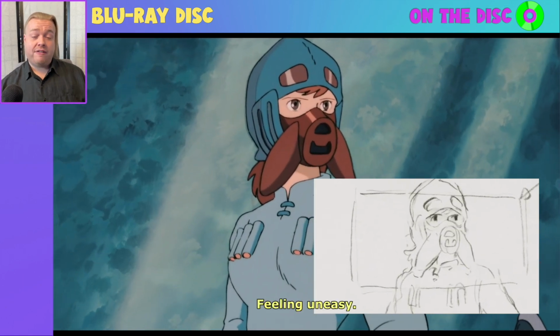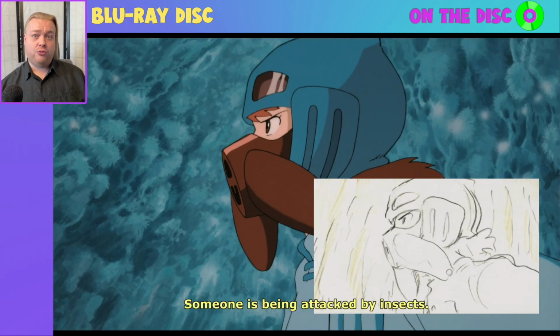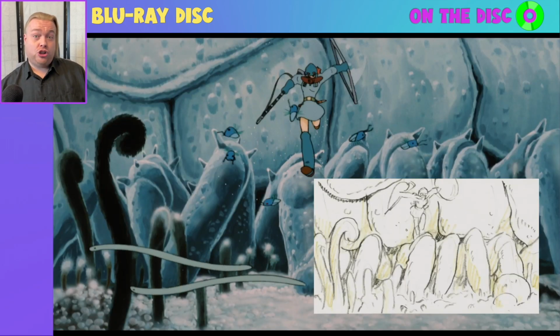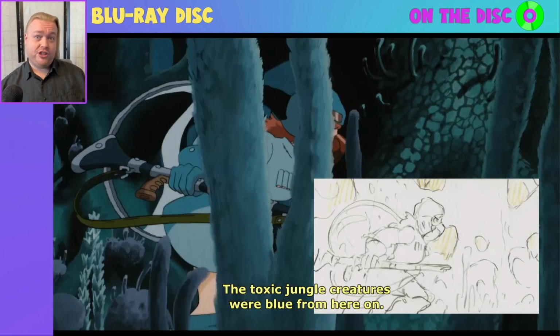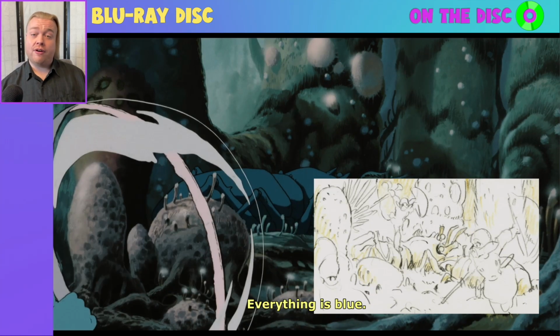Pretty simple, but a very, very unique and intriguing way to watch the film and experience it if you're someone that really is fascinated by the whole animation process. And with the audio commentary as well, it makes it quite a unique viewing experience, so definitely worth checking out once again if it's something you are very interested in.